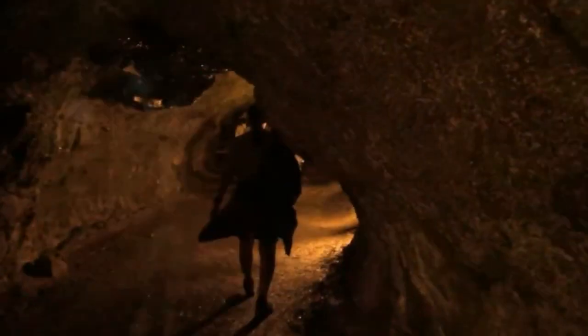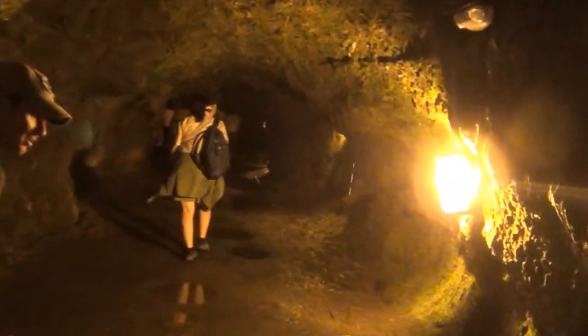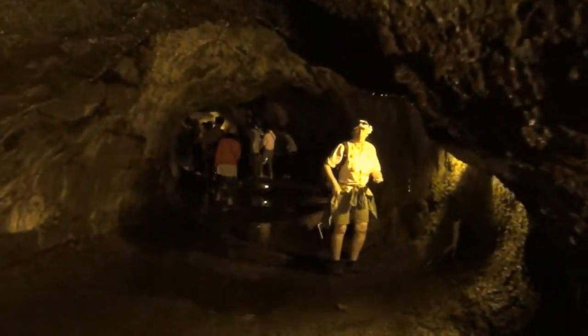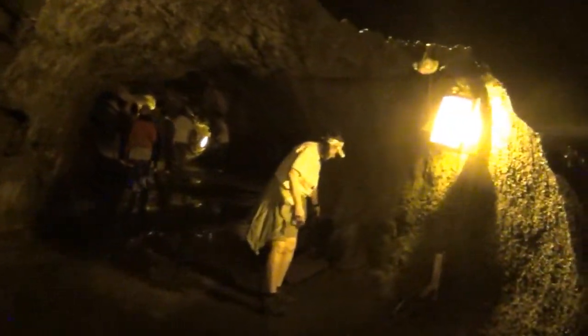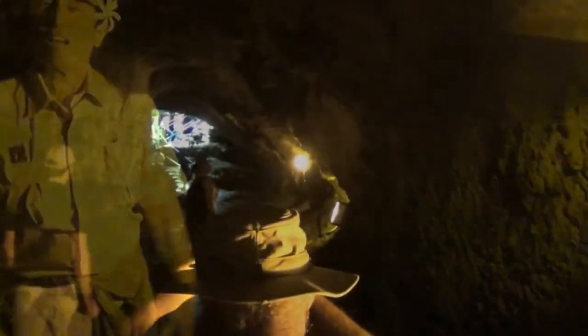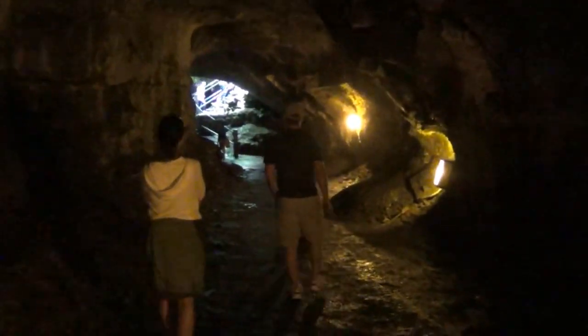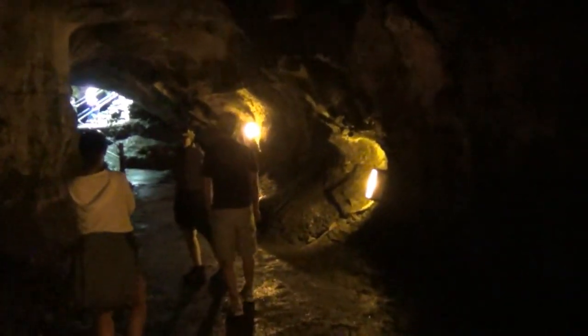We're going to stop up here for just a moment. I want to show you something up here. So we've got to hug this side of the trail. I don't see anybody coming right now. I just want to point out on the walls those openings coming out. Remember what it's called when you come out of a collapsed lava tube? Skylight.